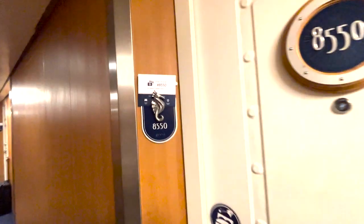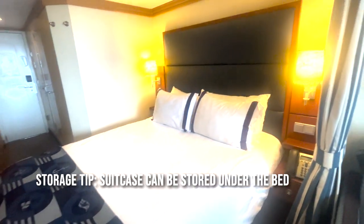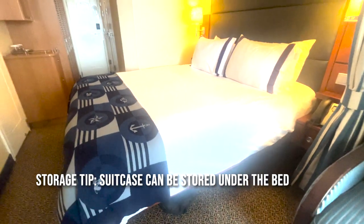You'll access your stateroom key above the door in a sealed envelope. Let's take a quick look around the room. This is a balcony stateroom on deck 8 and sleeps 4 people.